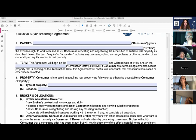Property. Consumer is interested in acquiring real property as follows or as otherwise acceptable to consumer. Type of property and location. Now, we all know buyers, right? One day they want a condo, the next day they want a townhouse, the next day they want a single family, the next day they want a multifamily, right? So in order for you to cover yourself, put everything in there. Put what type of property? Single family house, townhouse, condo, multifamily, right?